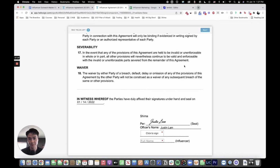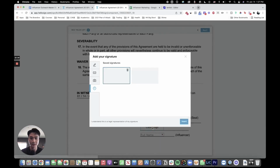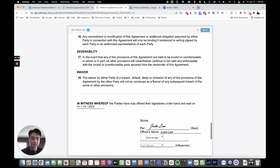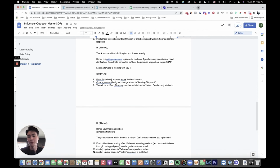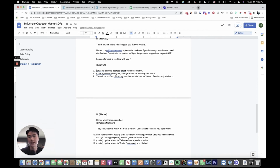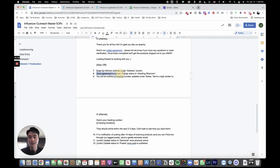So once they're done and they're satisfied with this and there's no further modifications needed, they can just go ahead and click to put their signature on it and then enter their name, and then everything else is just legally binding from there. So hopping back over to the SOPs document, you want to go ahead and enter their full delivery address under the address column once you get it. So this is just the address that you're shipping the products to. And then once the agreement is signed, you want to change the status to awaiting shipment.